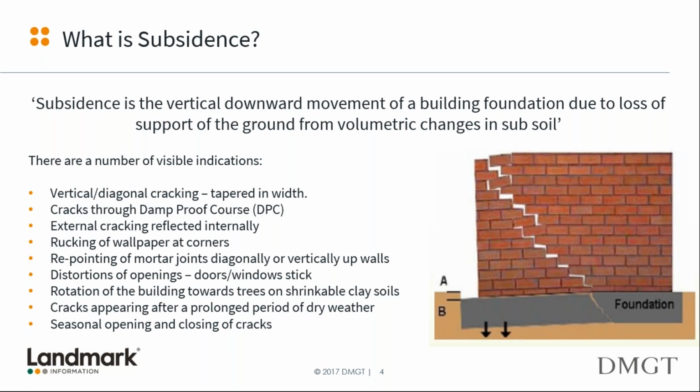Signs of possible subsidence include vertical and diagonal cracking, cracking through the damp-proof course into the foundations, matching external and internal cracking, cracks that open and close with the seasons, opening in the spring and summer as it gets warmer, and closing in the autumn and winter, cracks that open after a long dry period, and also doors and windows that stick. Sometimes the reason for this is that doors and windows were designed as part of the structural integrity of the property, but they're ironically some of the weakest parts of the property. So you'll typically get that in older properties.